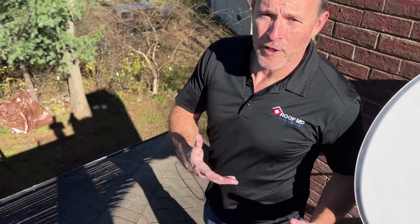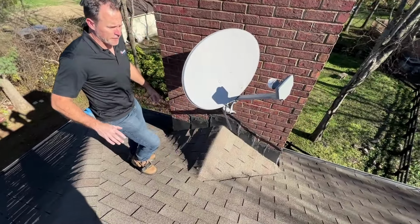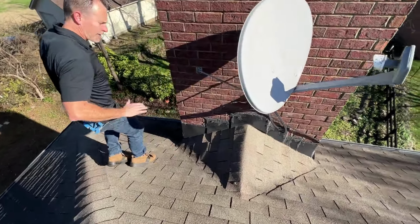We've got a chimney leak, but there's also other issues going on this 3-tab asphalt shingle roof. It's got a pitch of about 7 and 12.